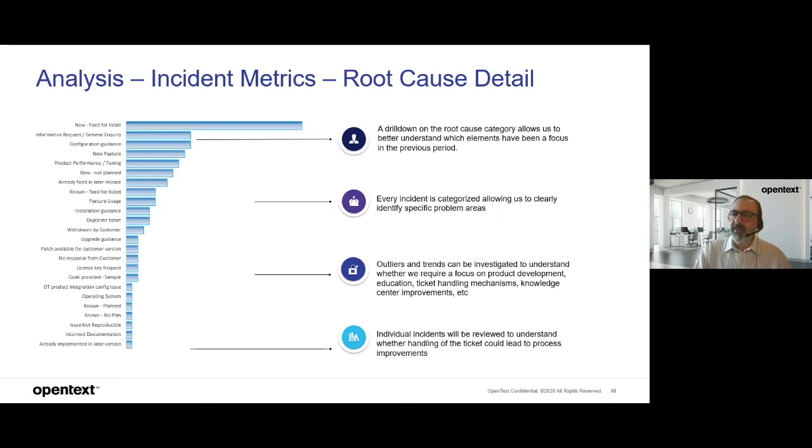What we call root cause detail allows us to understand more specifically which elements you're asking us to focus on. It allows us to identify specific problem areas. Outliers and trends will be investigated to understand whether we need, and this is important, whether we need to focus on product development, education of our analysts, of our teams, of our ticket handling mechanisms, knowledge center improvements, etc. So, we do consider all of those elements when we're looking at your incidents.